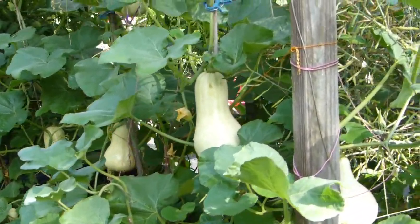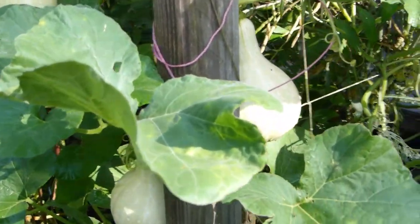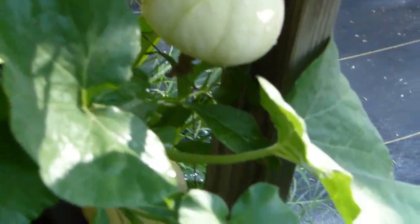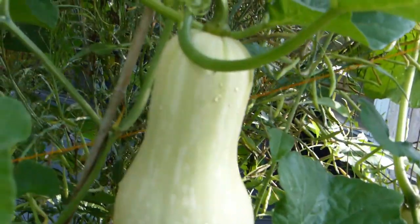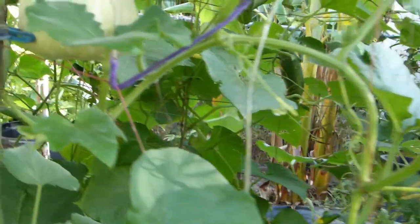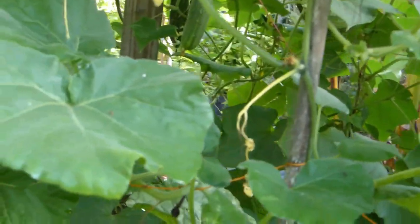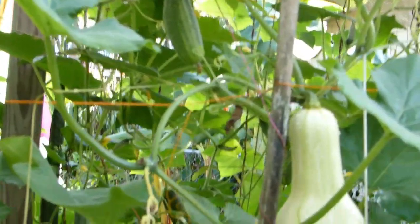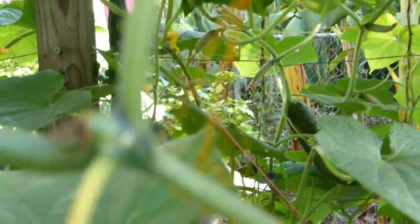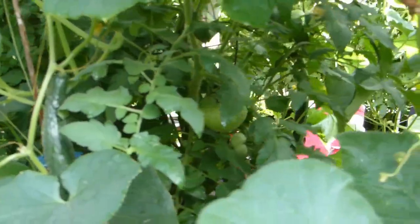Okay, and this raised bed here, as you can see, we have butternut squash doing quite well here. Very nice butternut squash. And right back there, you can see cucumbers, straight 8 cucumbers and Japanese cucumbers that we are going to pick most of them today.